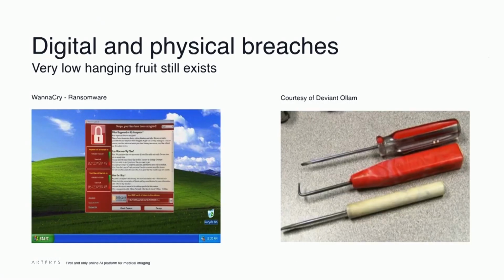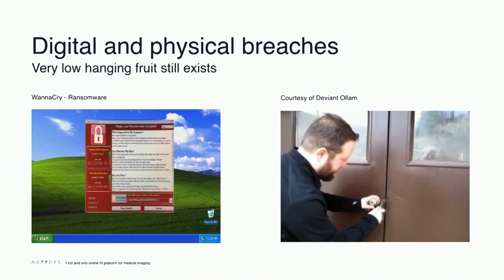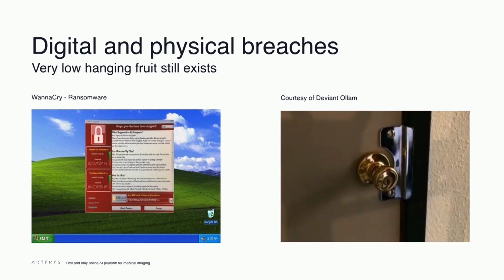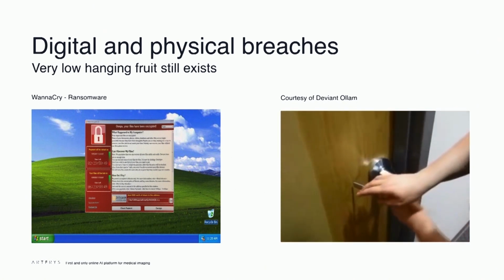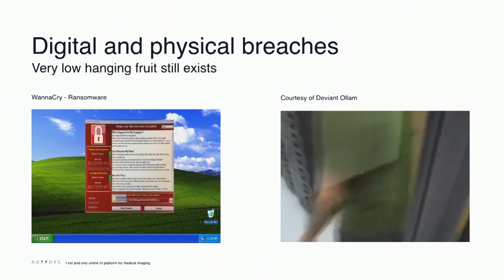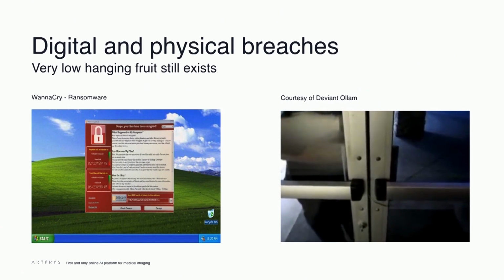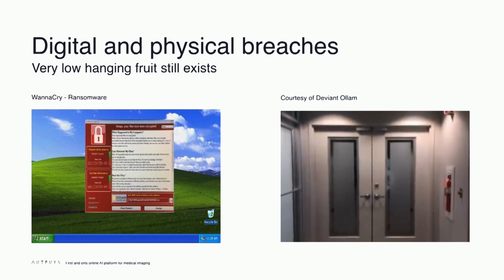Cloud not secure. So I'm highlighting a couple things here. On the left, I don't know if you've all heard of the WannaCry ransomware attacks that were pretty public at some hospitals, especially the NHS. They were leveraging exploits in the operating system to really hold hospital data at ransom. And that was primarily on-premise attacks on Windows. But there are obviously digital attacks, but also physical attacks.